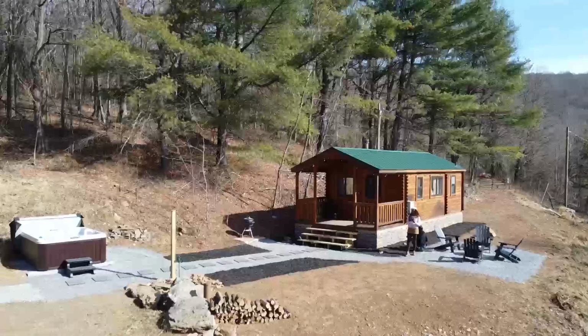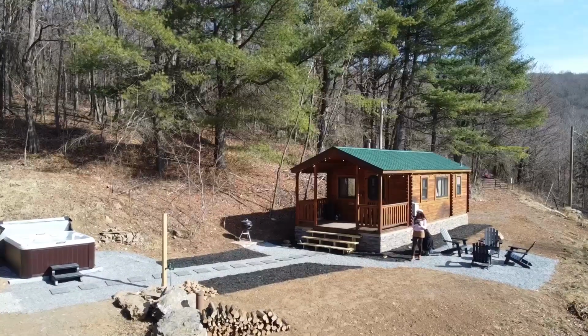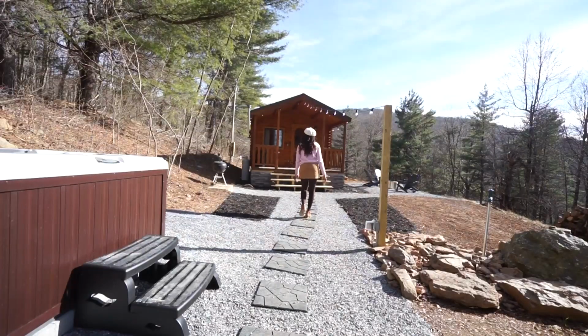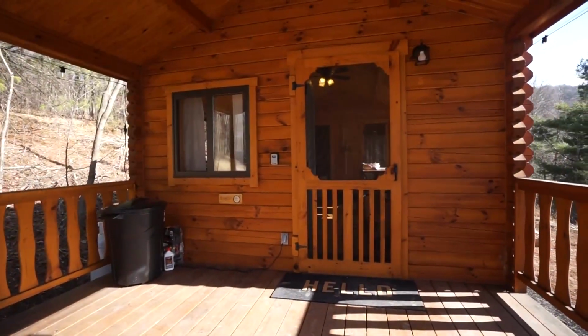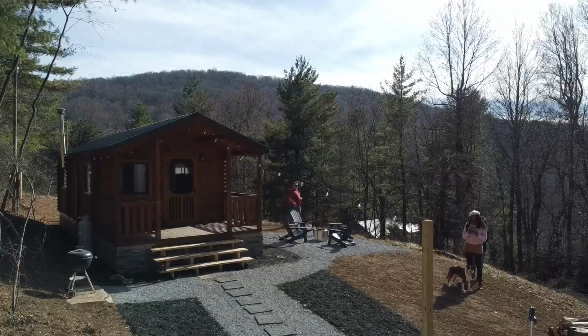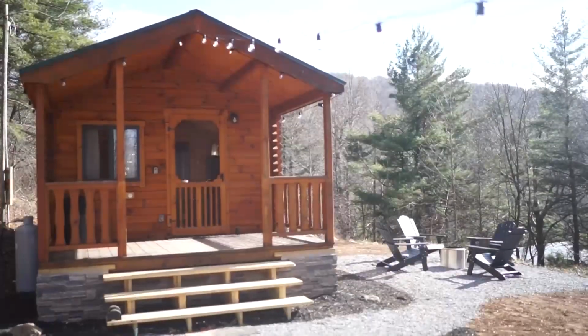So as Lindsey said, this property used to have a mobile home on it. So it already came with sewerage and water and hookups and utilities, which is a huge time and money saver when thinking where to place a cabin or a glamp site or a unique structure. Because then you don't have to go through the development process.